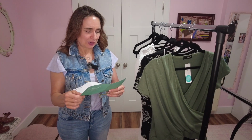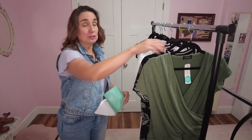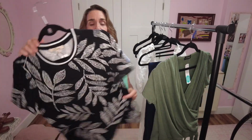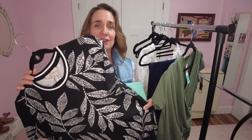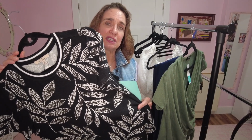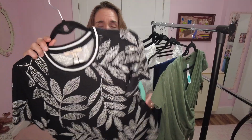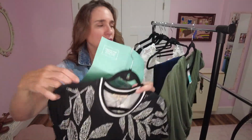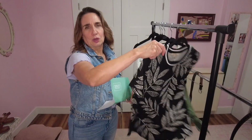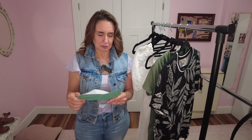Then lastly we had the Lace Serene Norman short sleeve knit top in black, size medium. This one's only $40. That's a good price on this. I did look at the fabric content because I wondered if it had some silk in it, but it is 94% rayon and 6% spandex. Really nice high-end feel to it. Obviously, I don't know anything about the brand Lace Serene, but this feels really good. I would be interested in receiving more Lace Serene pieces.